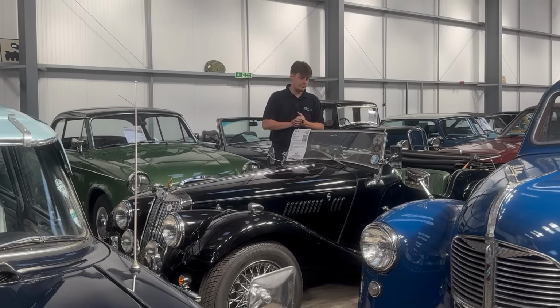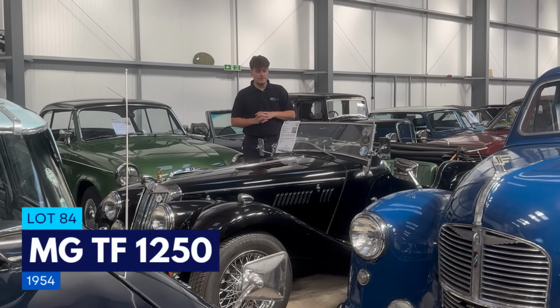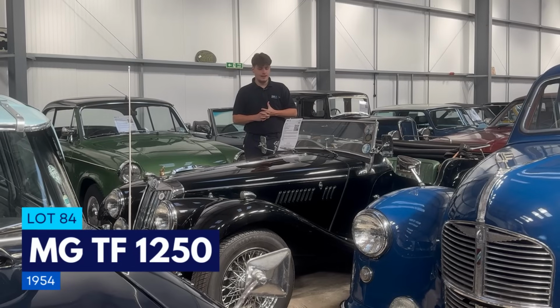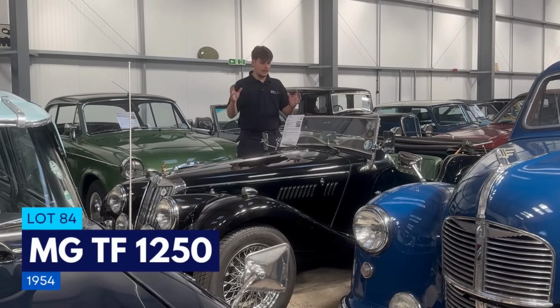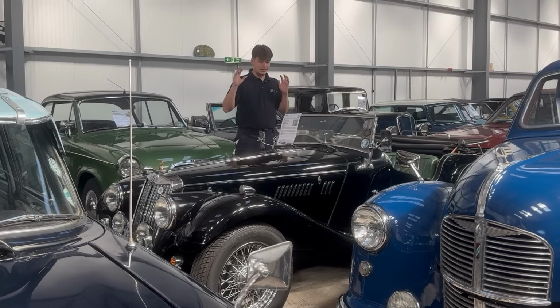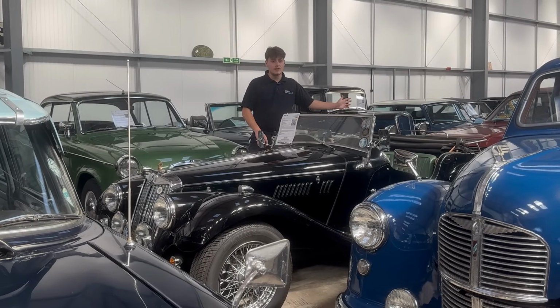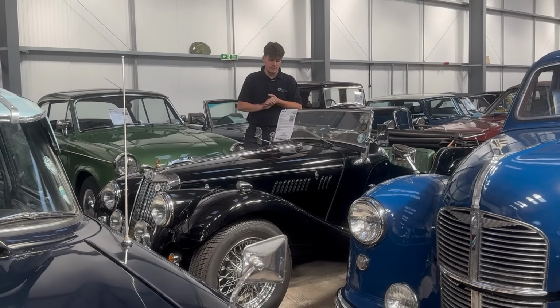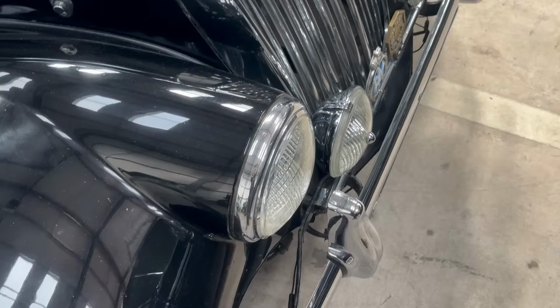So mid-century motoring is up next in today's preview, and we're joined here by a lovely 1954 MGTF 1250. It's lot number 84 in the upcoming sale. A lovely example of a T-type MGTF. Finished in its original colour scheme, which is backed up by the heritage certificate, of black over green leather interior. The hood colour has changed, but let's not get into small print. It is a lovely example. UK right-hand drive as well. It is a home market car.